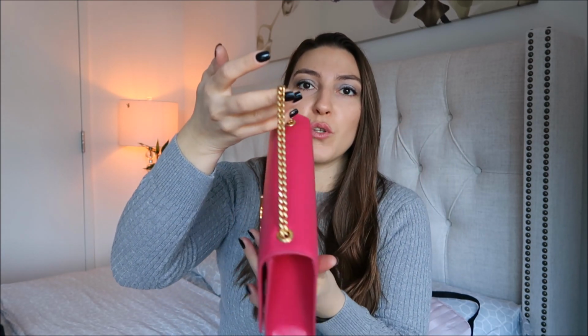It's very structured, very sturdy. Just the chain on it is beautiful. It's very yellow gold. I love yellow gold. I know some people are not into it, but they have it in silver as well, and they always have a multitude of colors. I especially love it in white and gold. I love the contrast of white and really yellow gold, or nude or black is gorgeous too. I love it, love it.